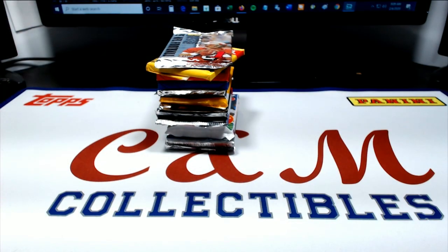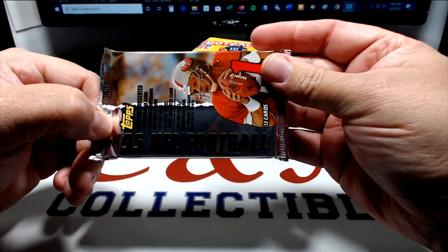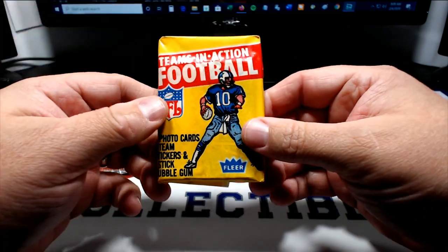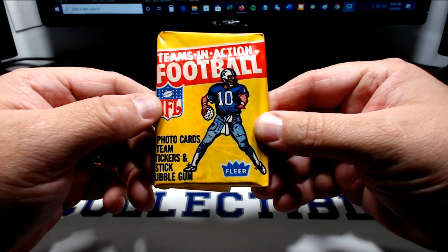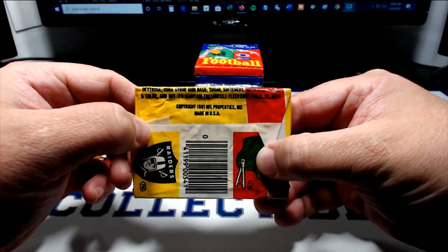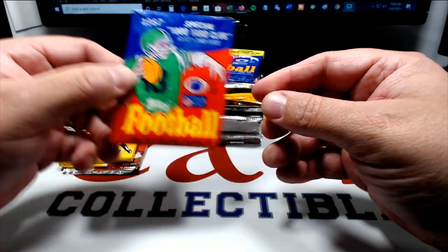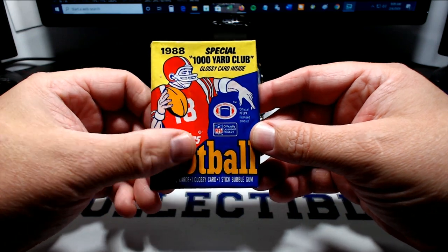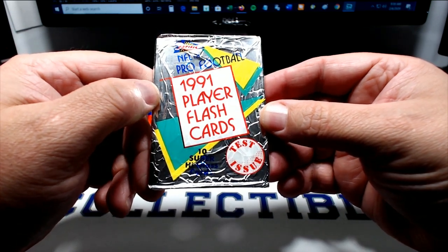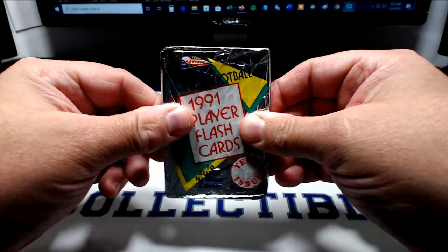Okay. See what we got. We've got 95 Topps, Series 1, Fleer Teams in Action Football, 1981, dextrose corn syrup, 1987 Topps, I like this set. 1988 Topps, fill the gum in all these. Test issue, 1991 Pacific, 10 super high gloss cards. And I mean, that just feels like a brick.